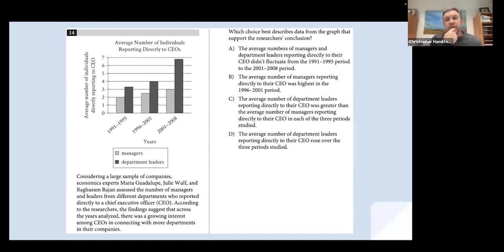Here's another answer choice, though. The average number of department leaders reporting directly to their CEO was greater than the average number of managers reporting directly to the CEO. Okay, department leaders are in sort of dark black, managers in a kind of lighter charcoal. C is correct, too. It's the SAT. You can't just pick the answer that you like.